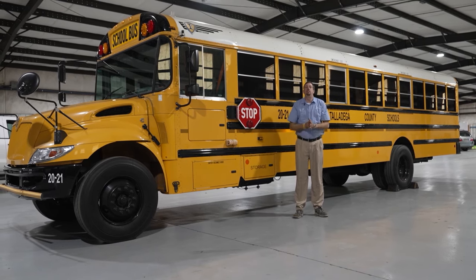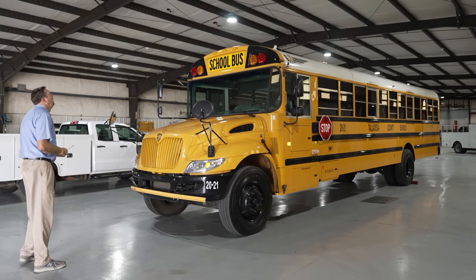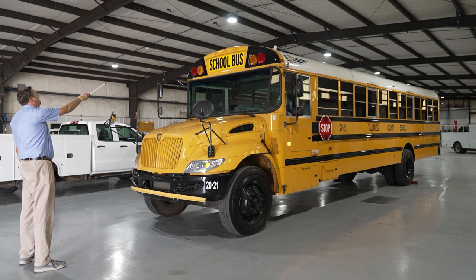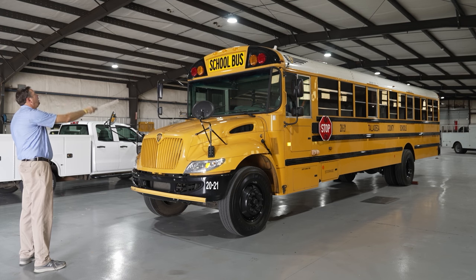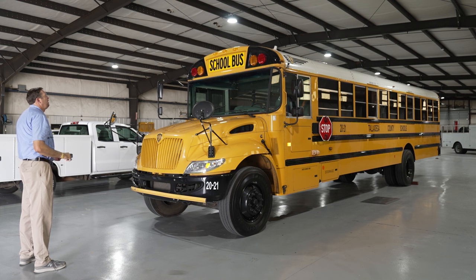Now we can begin at the front of the bus. So I approach the front of the bus. I look at my lights, lens covers, nothing's damaged. My reflectors are there, nothing's cracked or broken. I look at my windshield. There's no cracks, no damage on the windshield. I look at my wipers and the wiper blades. They are intact. I will check for function when I board the bus.